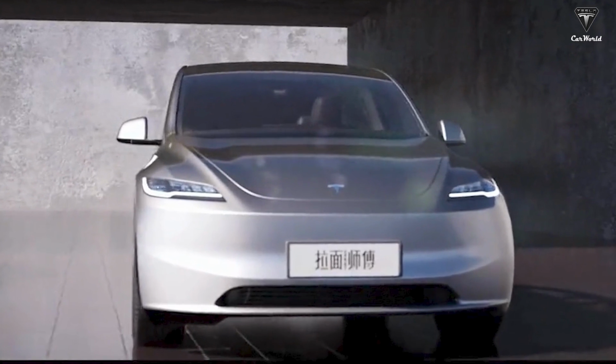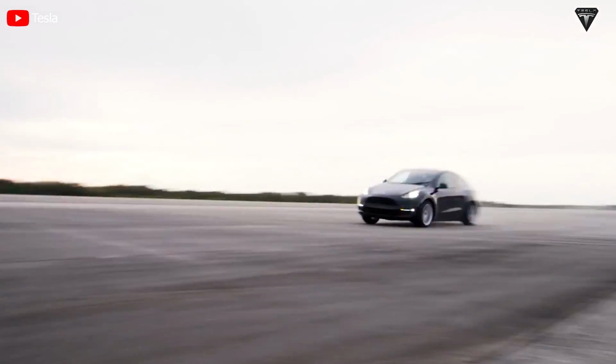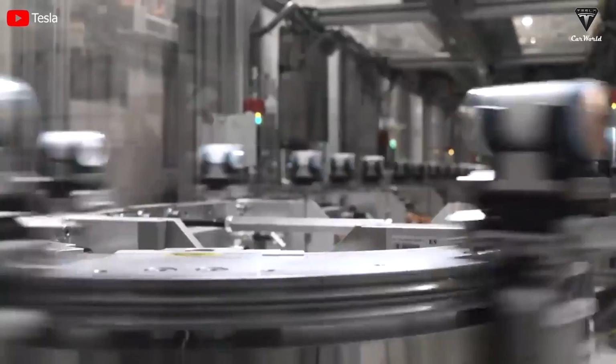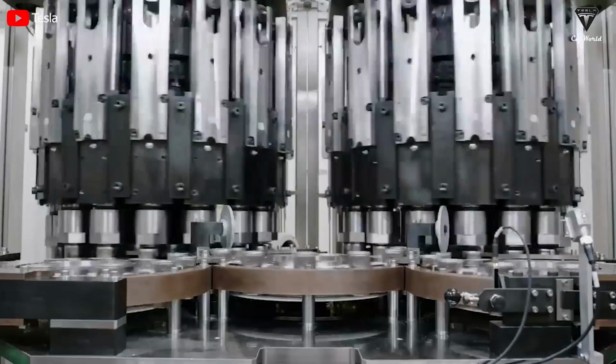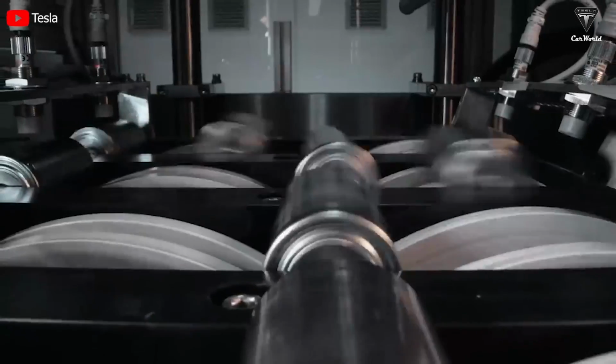Model Y Juniper is very likely to receive an updated battery pack as part of the Juniper project, which can significantly enhance the Model Y's appeal to customers. Tesla recently set a production record of 20 million 4680 battery cells at its Texas factory, and this number could increase to 70 million by the time Tesla implements the Juniper project.